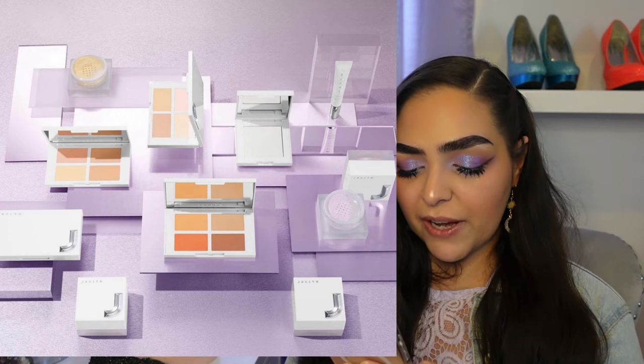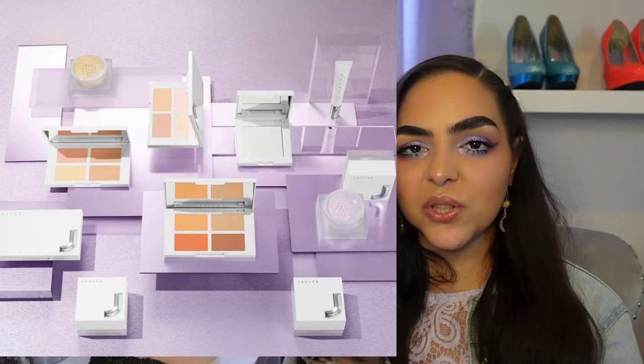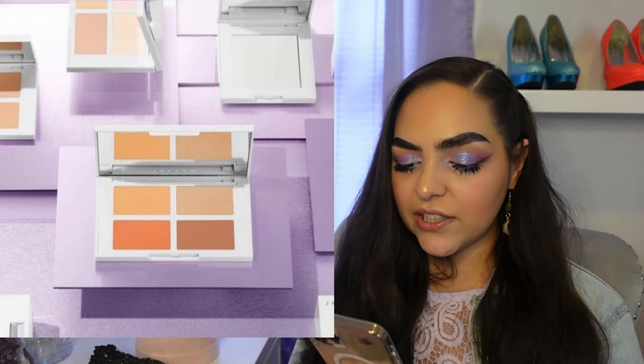Silky Soft Pressed Powder sets and perfects. Four versatile brightening shades in each palette. I mean, the shades don't look horrible. The deep one looks very orange. Very orange. I don't know if that's made for Oompa Loompas, but hopefully that's just a weird picture, because that deep palette looks like Cheetos. So I won't be picking any of these up.